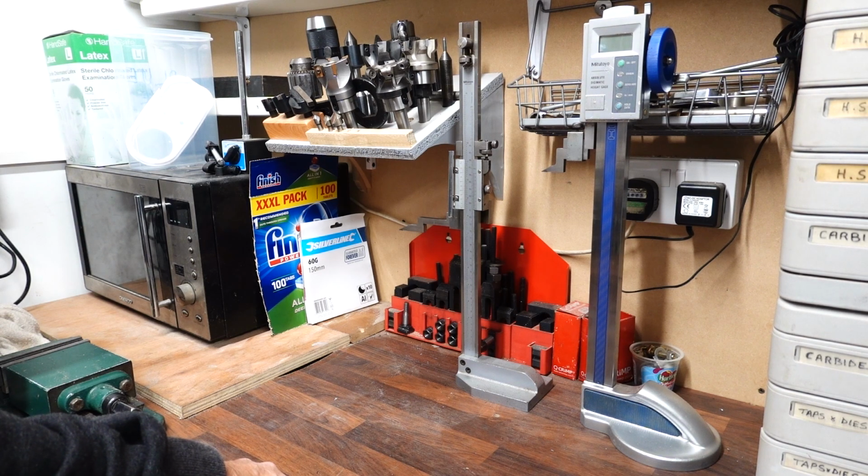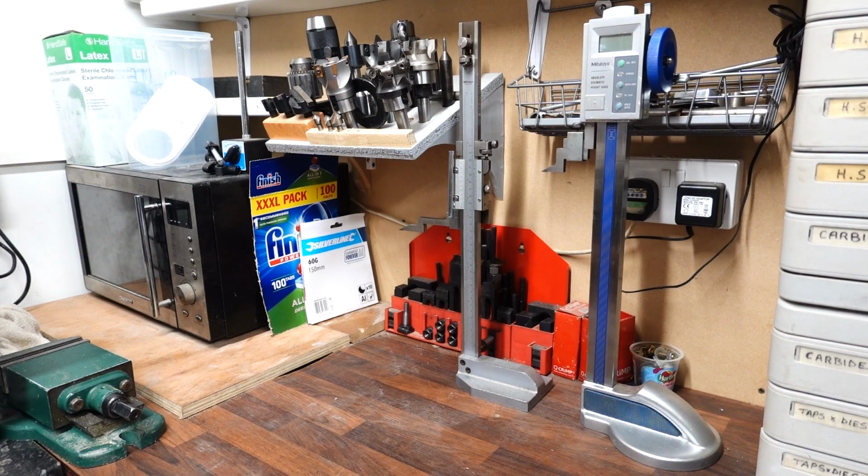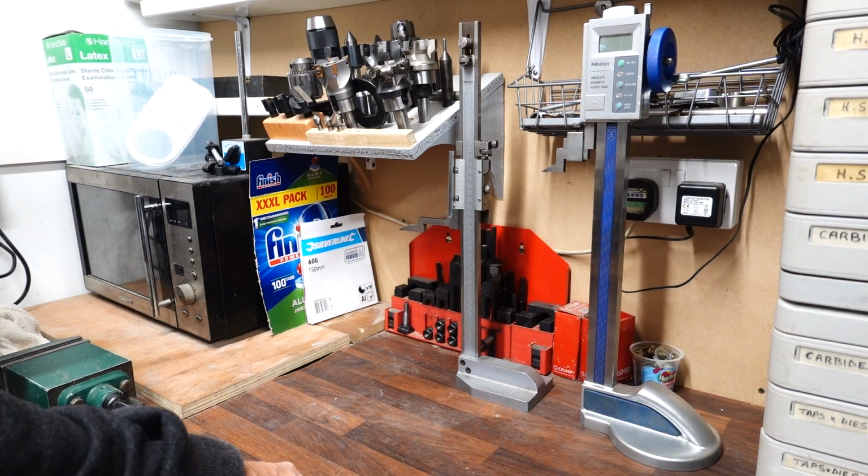I daren't tell you how much I paid for them, but I bought them at a proper industrial auction, and I had to go to Chesterfield to pick them up from an engineering works that had gone bust, as loads of them have.